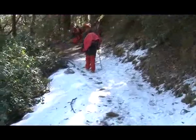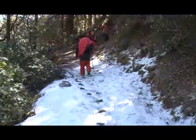After walking for about 5 hours throughout the day, you will reach Olangchung Gola.